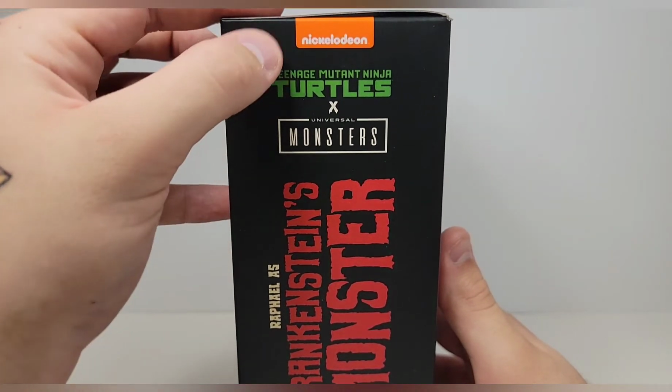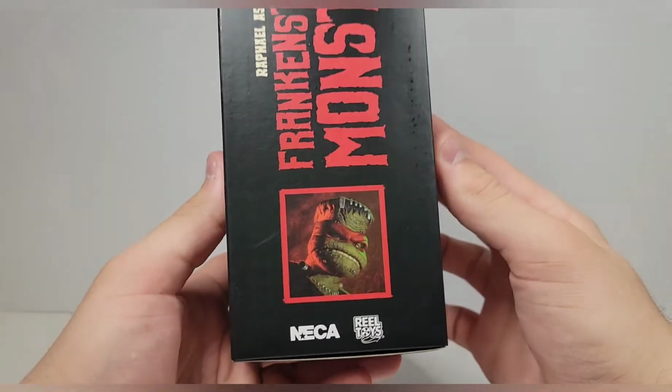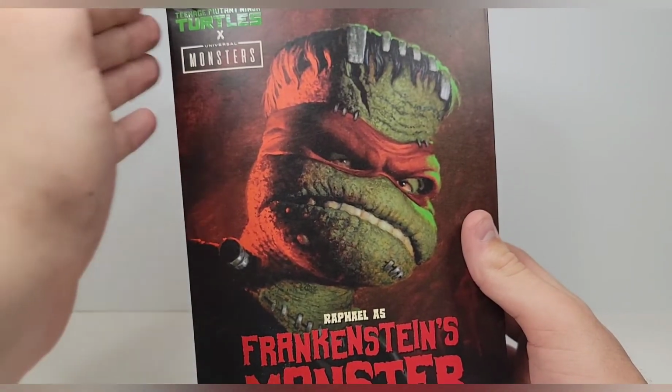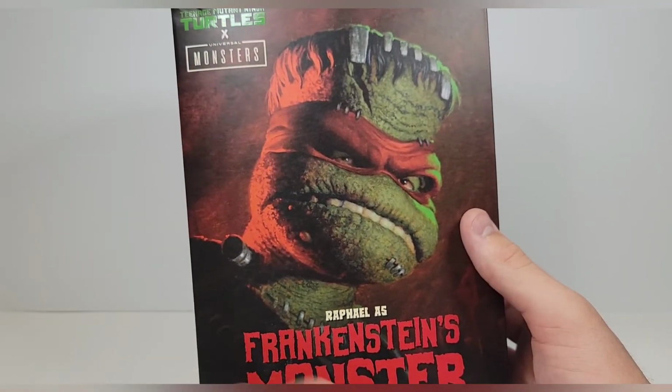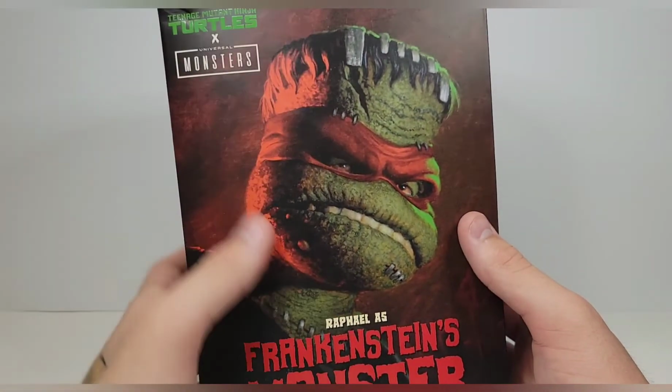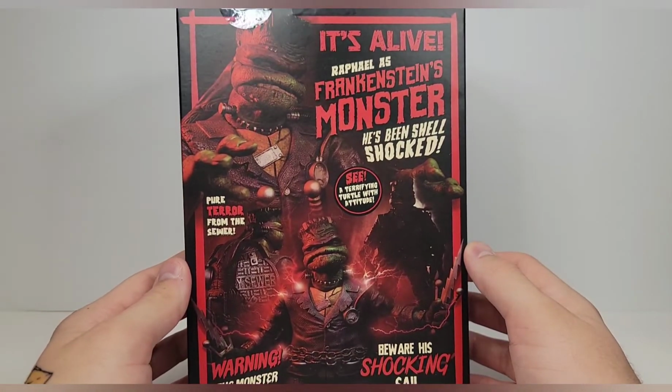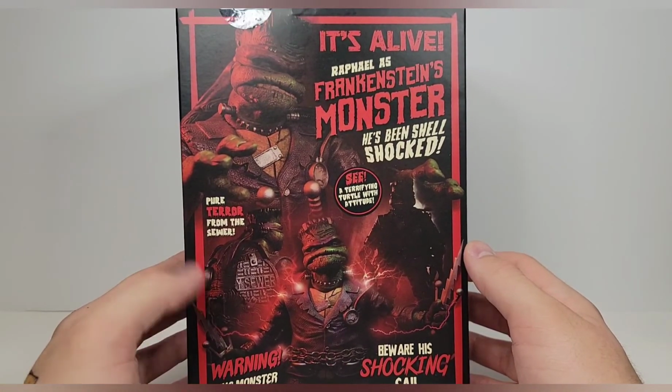We got the Teenage Mutant Ninja Turtles under the Nickelodeon, Universal Monsters, Raphael as Frankenstein's Monster. That artwork is beautiful, dude. I say this all the time with NECA figures: if I didn't keep my boxes, this would get cut out and put on the wall. All of them would. On the back, you get this beautiful, almost vintage poster art. It says all these things.